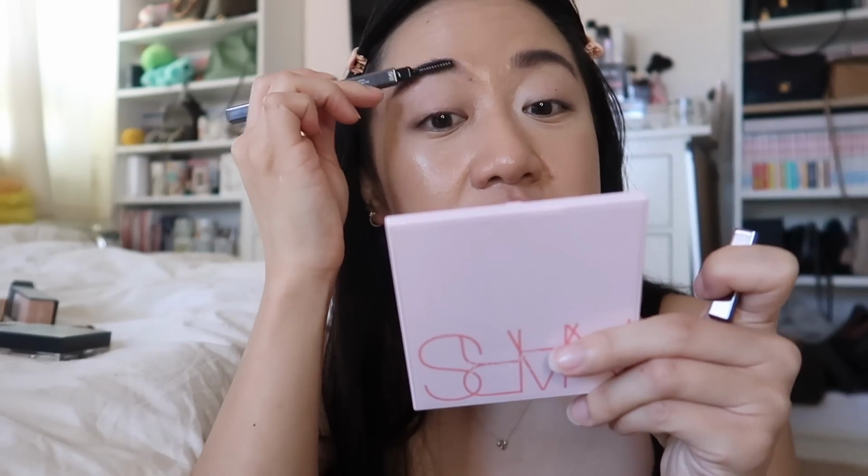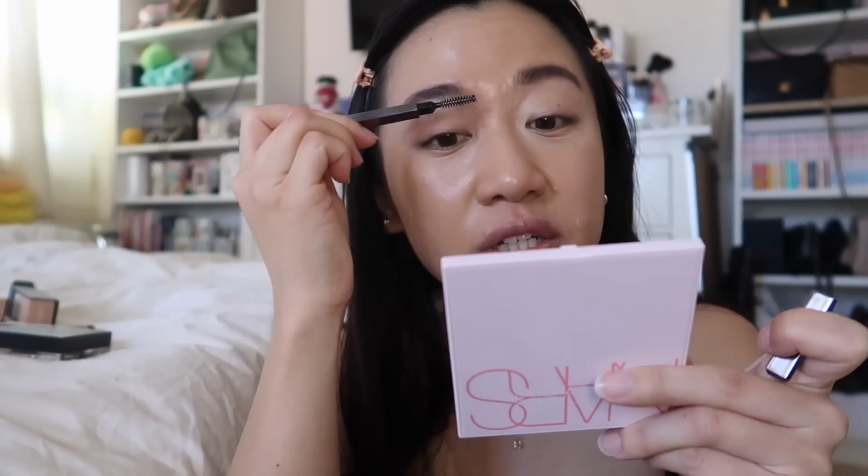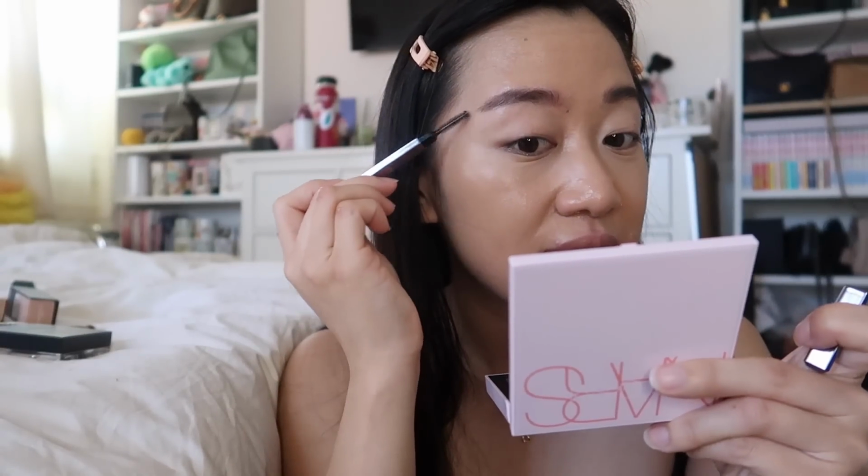Really quick, even the spoolie on this eyebrow pencil is so nice, because the spoolie on the NYX one is terrible, but this is $12 or $11, so I'm not even mad about that. Most people have their own spoolie, but this spoolie is actually really nice because the Anastasia Browiz spoolie also sucks, but this is actually a really good spoolie. Just a side little detail.